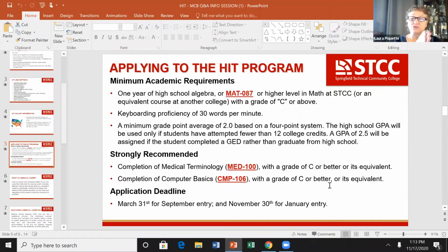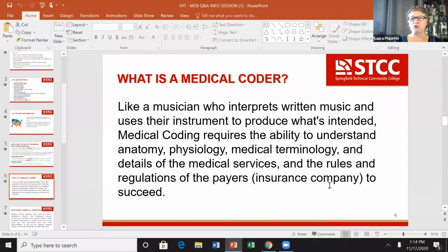So if you're interested in this program, I would be so excited, and I'd love to meet with you to talk more about it. But it's not our only program. Okay, that's our HIT program. We also have our coding program, and we have the associates and a certificate. Medical coding, though, let's talk a little bit about that. Okay, because a lot of people, they have an idea, but I want to make sure we're clear.